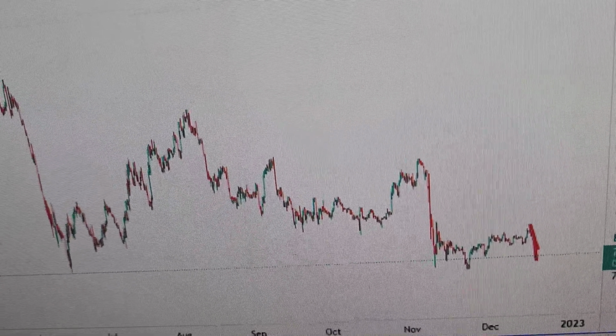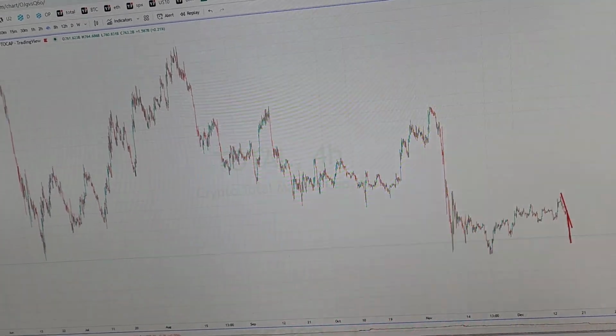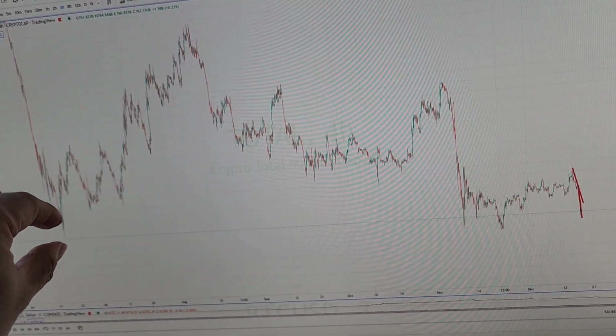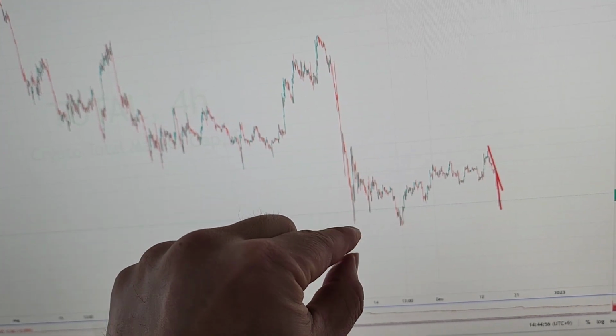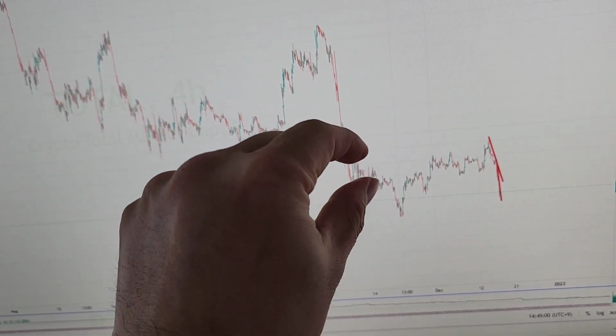Why? Well, let's start counting. Okay, so I enlarged it for you guys. What we're trying to do is see how often this point survived a test. First, we were rejected. We went underneath that point and we went up. Then we hit that point perfectly, and then we bounced.